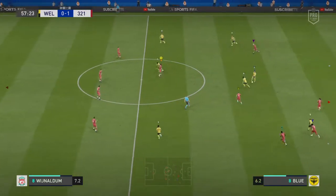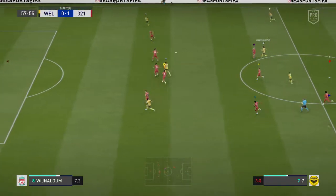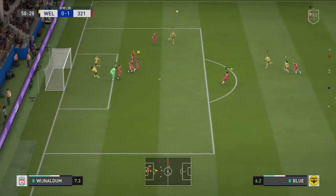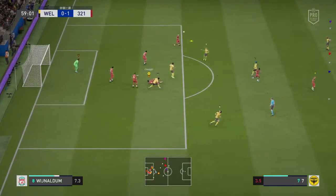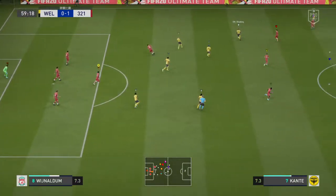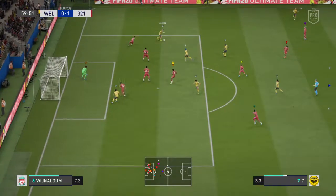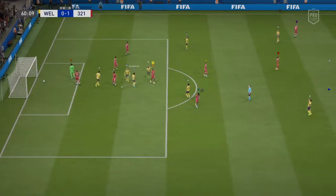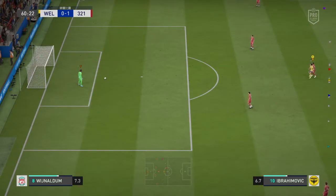Park, Ballon, Kingston, lovely incisive pass, over the goalkeeper to the back post. He's got it away. Won it back with an interception. That is a fantastic goal. It's no goal. The flag's up. It's certainly a well-worked move, but denied by the assistant.